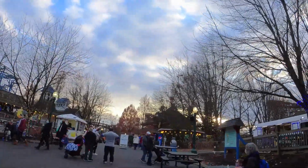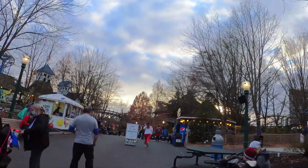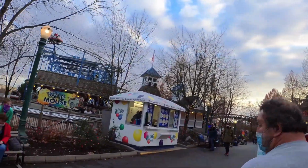And then we rode Laugh Track, which kind of did me in. They have all these LED Christmas lights in there, and I was getting blurred vision riding that. And then I rode Musical Express.